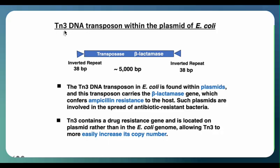In E. coli, there is a DNA transposon named TN3. It is nearly 5,000 base pairs long, and has 38 base pair inverted repeats at both ends. Internally, it encodes a transposase, as well as a beta-lactamase gene. As a result, it can break down antibiotics, such as ampicillin, making the host resistant to ampicillin.